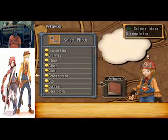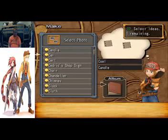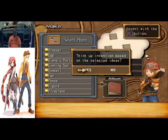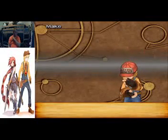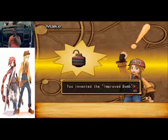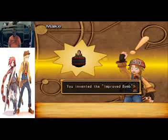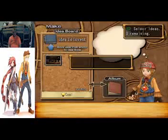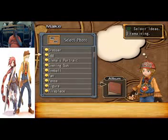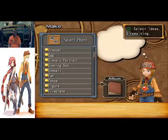Alright, so we're going to need coal, candle, and egg to make the improved bombs, which are redundant in Chapter 2 for 2 reasons. One, you get free improved bombs from the one party member, I forget their name. And 2, you also immediately get the improved bombs. So, again, should have been a Chapter 1 thing.